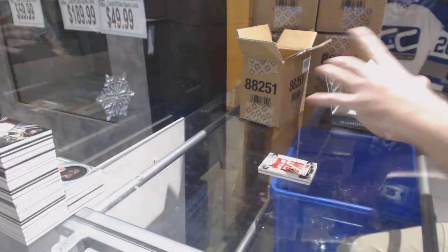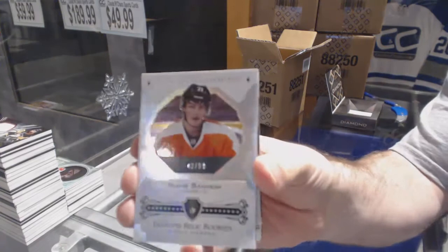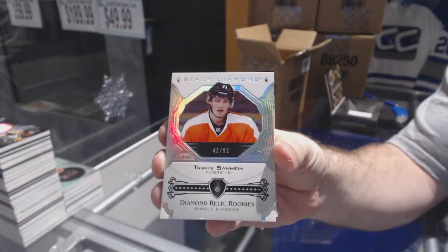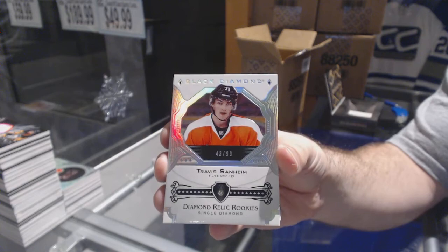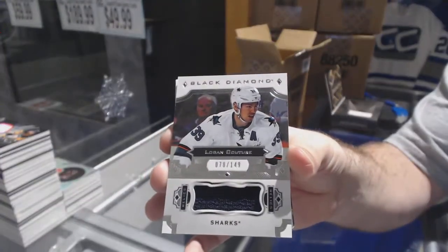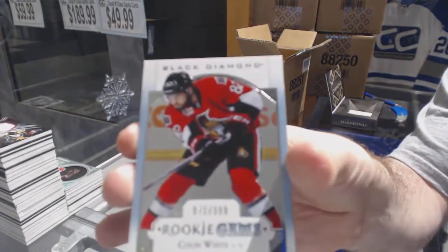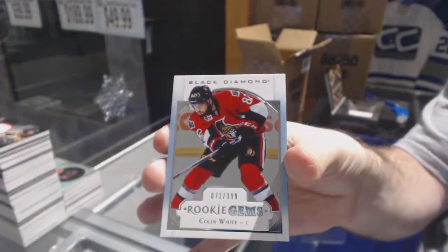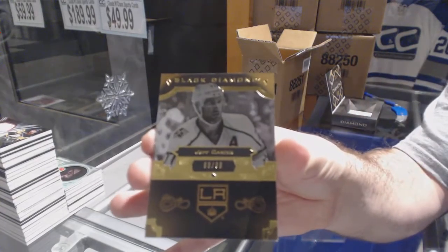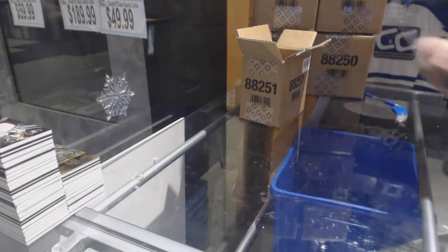For the Flyers, number /299 Single Diamond Rookie, Travis Sanheim. For the San Jose Sharks, the /149 Logan Couture jersey. For the Senators, the /399 Rookie Gems, Colin White. And number /299 for the LA Kings, Jeff Carter. /99 Black base, Jeff Carter.